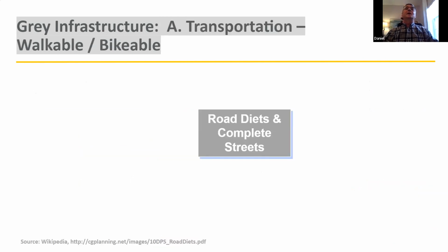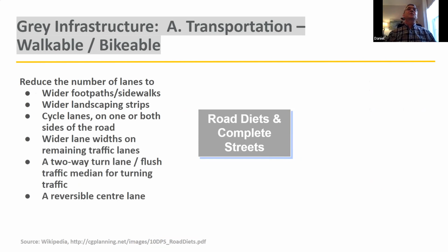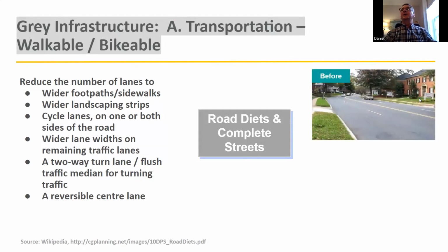Okay, that also brings us to the point of walkable and bikeable areas in your subdivision. There's a concept of road diets and complete streets, and we're talking here about reducing the number of lanes to wider footpaths and sidewalks, wider landscaping strips, cycle lanes on one or both sides of the road, wider lane widths on the remaining traffic lanes, a 2-way turn lane flush traffic median for turning traffic, and a reversible center lane.